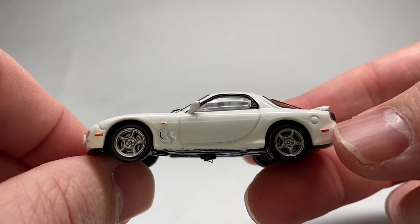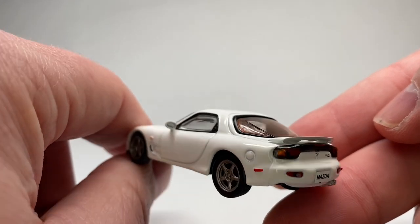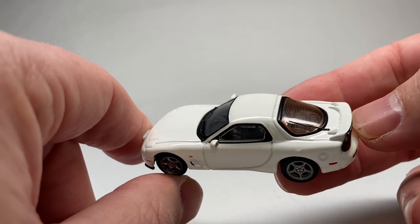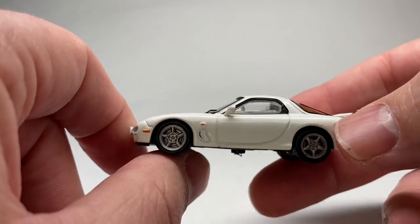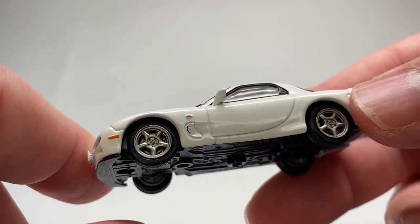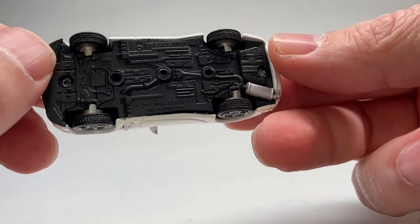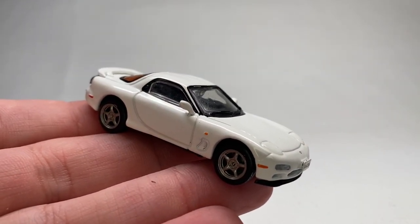This is a 91 Mazda RX-7. Note the spoiler, wiper across the rear windshield, super fine defroster lines on the back, wheels, perfect. Mazda RX-7. Two more to go.